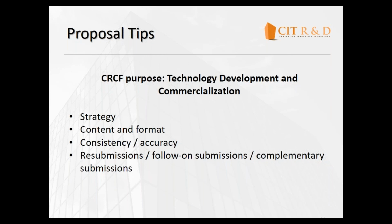The executive summary is meant to provide a high-level overview of the proposed project. This is not meant to be a lengthy, detailed description of the work. Rather, it's where the reviewer can quickly and easily get a sense of the problem, your proposed technology solution, and who's involved. We're talking in the ballpark of a paragraph.